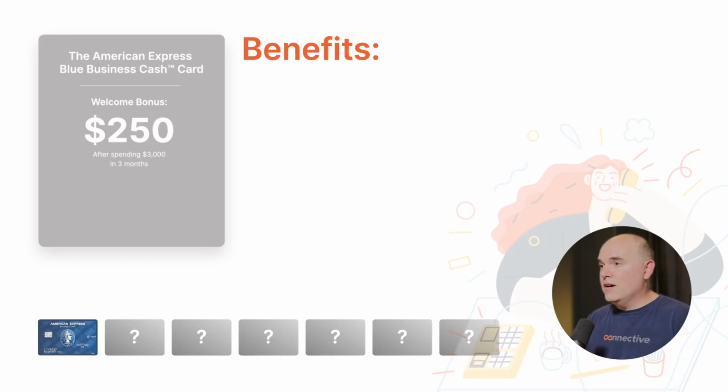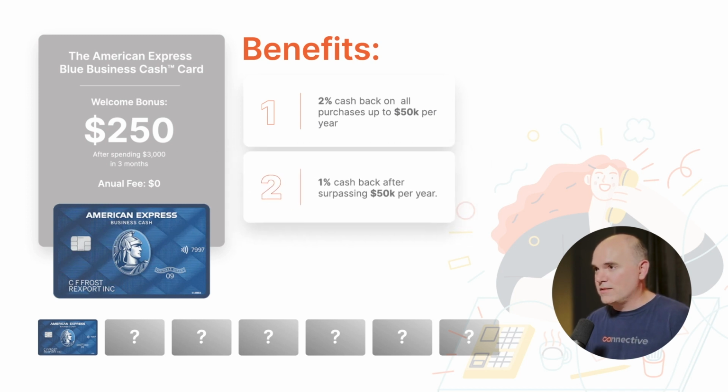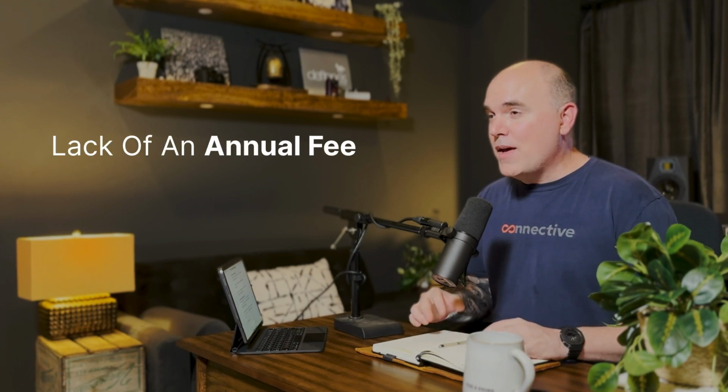Here's what's good about it. No annual fee and a straightforward 2% cash back without having to worry about any spending categories. You also get access to expanded buying power, which can buy you some peace of mind if you need that kind of thing. Here's why we're not going to use it. While it offers a solid 2% cash back on the first $50K, we'll easily surpass that threshold, and there's more suitable options out there. Because of the lack of an annual fee, I may look at this card in the future just to take advantage of the welcome offer. But for now, it's out.